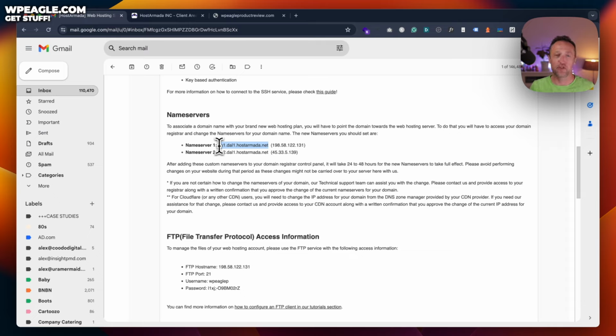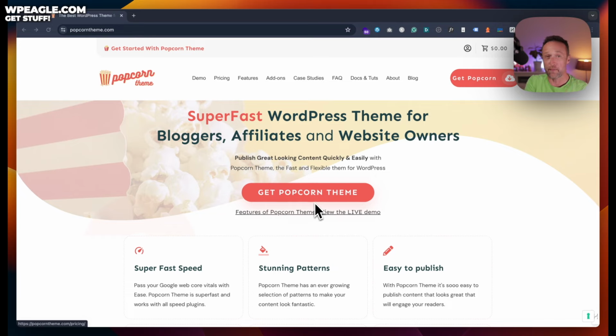While we're waiting for all this DNS domain name technical stuff to happen, let's go and get ourselves a copy of Popcorn Theme, which is what we're going to use to create our website with WordPress. Okay, so let's get Popcorn Theme.